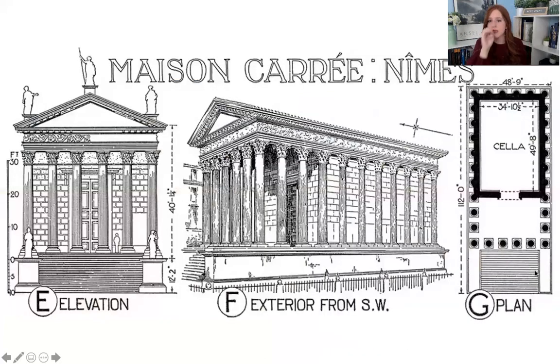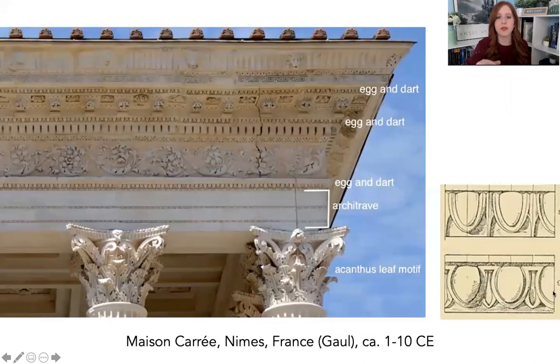If we look a little bit closer, so here's the plan. Like I said, an open cella. You can see a little bit better from this how deep that porch is, and then we have that large staircase, and also the idea of its podium that it's sitting on, quite a high podium, and then it would have had some acroteria, which no longer exist, but that would have probably crowned the top.